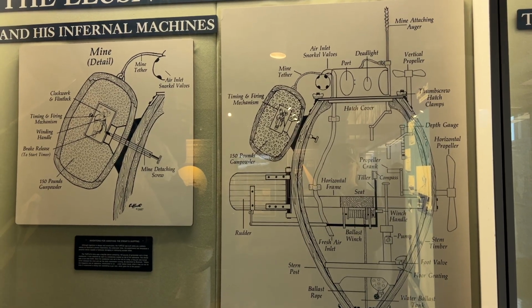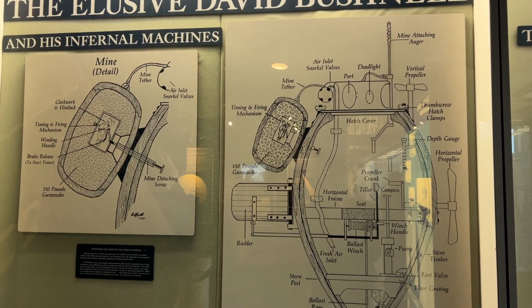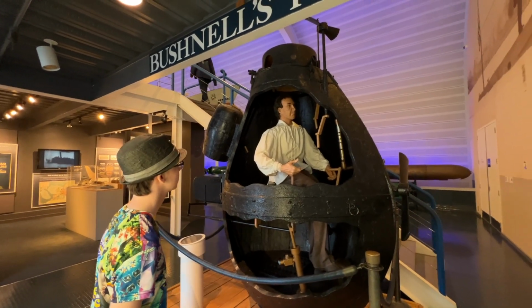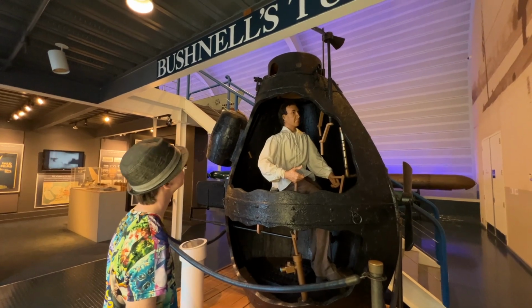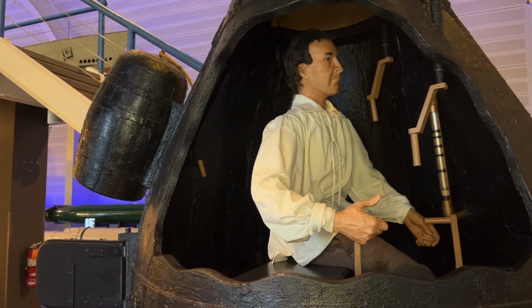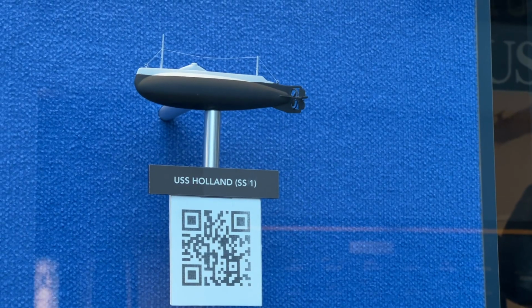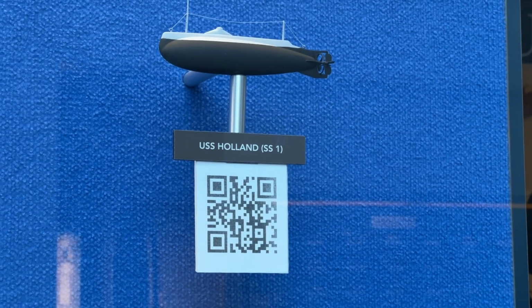Submarines are supposed to be stealth, and of course stealth started with the elusive David Bushnell turtle. The concept of the turtle was that you would get out into the harbor and get up close to the enemy ships. You could drill a hole in the bottom of the ships. You could maybe pack some gunpowder in there into the magazine, or you could get up close to the rudder chain and disable it. The first official submarine was the USS Holland SS-1.